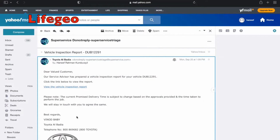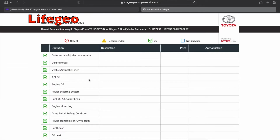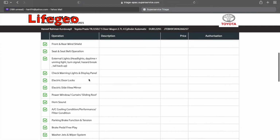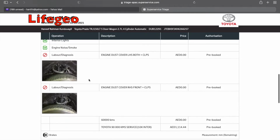This video is about fender cover replacement of Toyota Prado. During our last scheduled servicing of our Prado, the technician reported that both front side fender covers are lost or damaged.